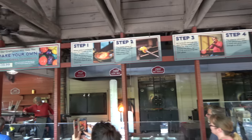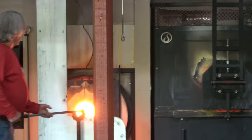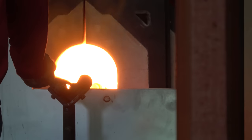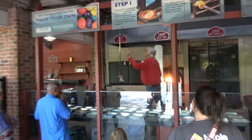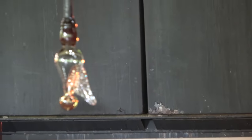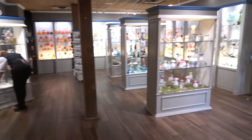One of my favorite stops in Craftsman Valley is the glass blowing booth. See them doing their thing. For $39, you can participate and make your own ornament. It's some pretty neat stuff. There's also, no surprise, a gift shop where you can buy all sorts of blown glass things.